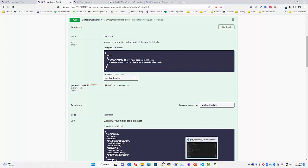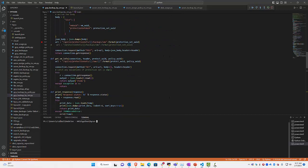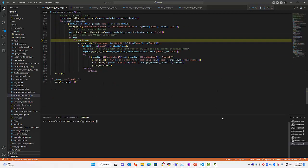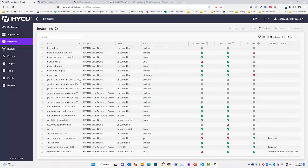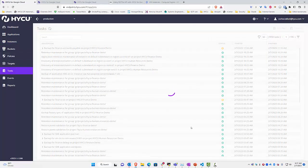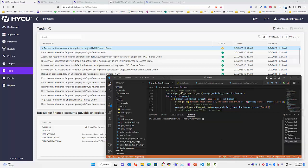So if I go back into my Visual Studio editor, this is the script that was referenced in the blog post that we talked about earlier that will go through the process of backing up one or more VMs. And so let's go and run through this here as an example and show you how it impacts the HYCU instance here, because actually you'll see the various tasks running as soon as we fire it off. So I'll go ahead and start the first VM backup. So let's go ahead and back up just one VM.